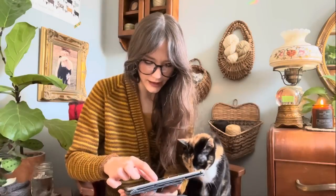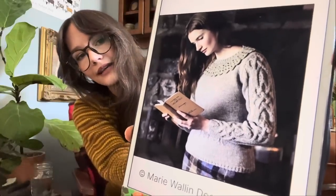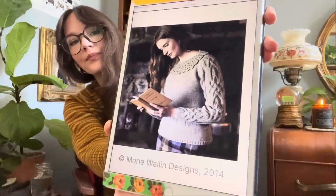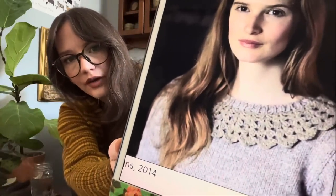Okay, this is a really interesting Marie Wallen pattern. It's not new. It looks like it came out in 2014, but I love the cable sleeve. It looks like there's an added lace collar. Let's see if we can get some more images. That looks like crochet to me. Is that crochet? That could be crochet.